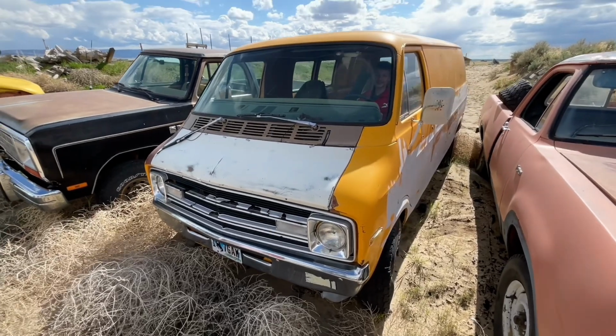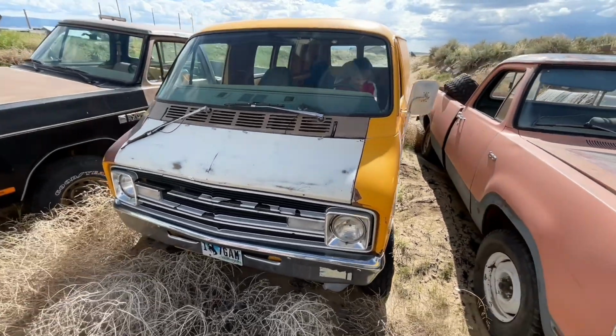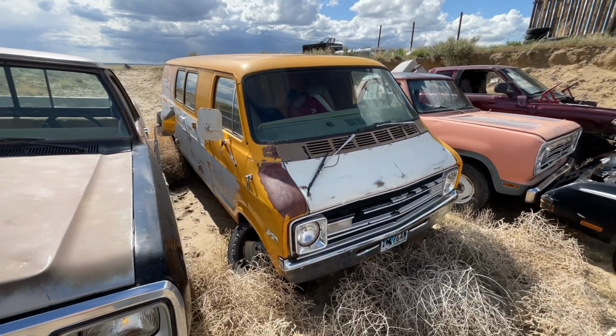So while I was picking up the truck, I got to look at the van that I'm getting as well. So you guys are gonna get to see more of this here in the future. This is just a little glimpse. I think we'll make this the merch mobile.